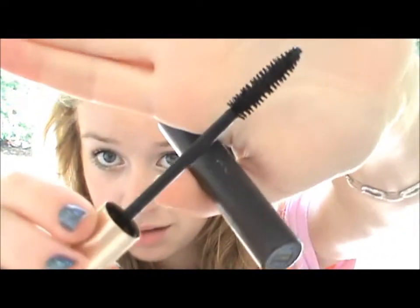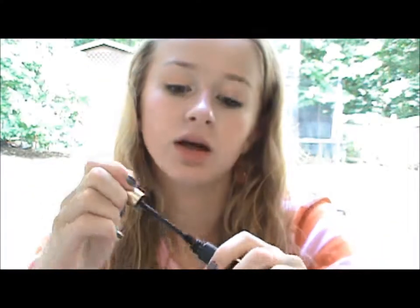Okay, the covering came off this one, but it comes in a black and gold tube, and it's the L'Oreal Paris Waterproof Voluminous Carbon Black Mascara. This works so well. I do not like the brush though, but I heard great things about this on YouTube, so I decided to get it, and I've just been putting up with the brush. I like thinner brushes, and that one's kind of poofy, but I really like this because it stays on quite well.